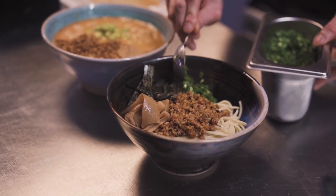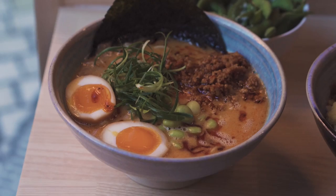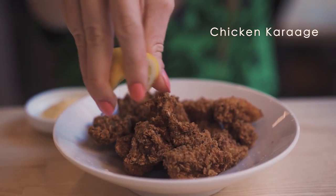We got two different types of ramen. We have a mazemen ramen, which is a dry, just a little bit of broth with these noodles. And then we have a tantanmen ramen, which is based on a tonkotsu broth, really rich pork in there. And of course we have to get some chicken karaage on the side. That is a Koya Ramen specialty.